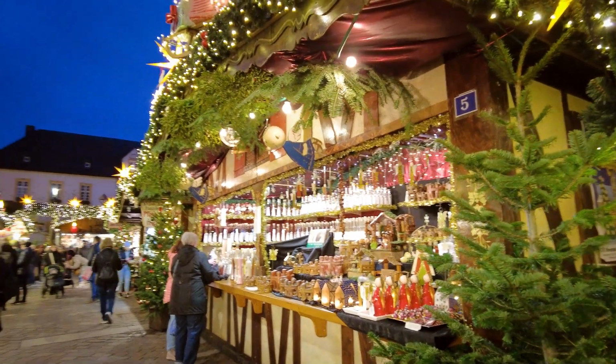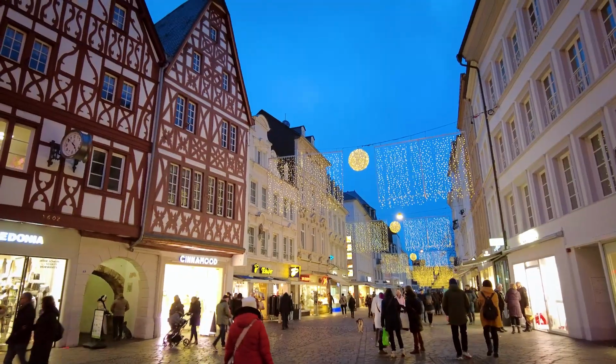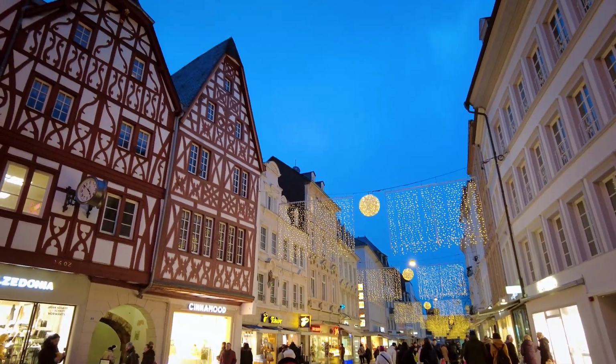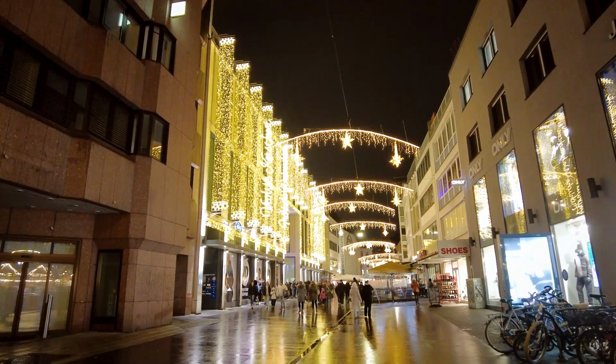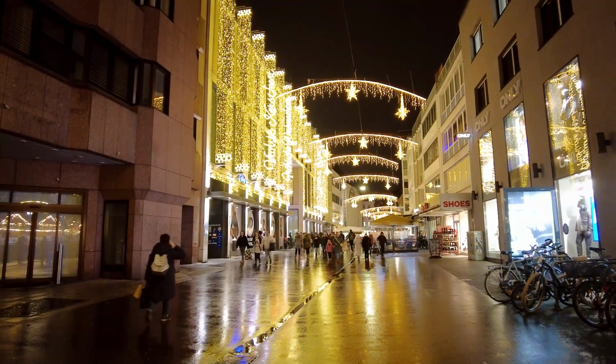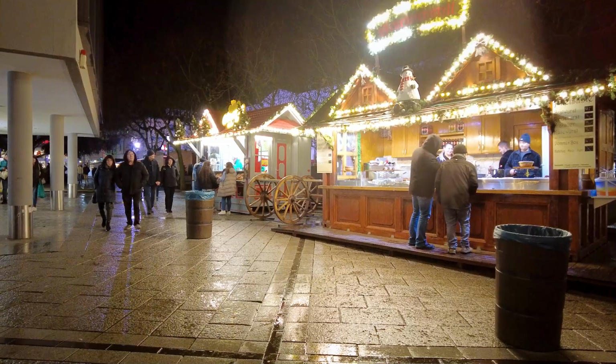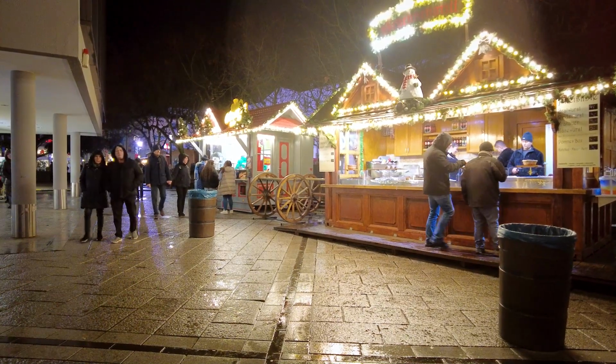So we've covered the two main markets in Trier, and you'll also discover a few more huts dotted around. I should also mention the ice rink in Hauptmarkt. It's less than a 5-minute walk away. I don't have a video of that because there were a lot of children on the ice at the time, and I think they deserve a little privacy. Plus some may have been more interested in the Bitburger Wirthaus.